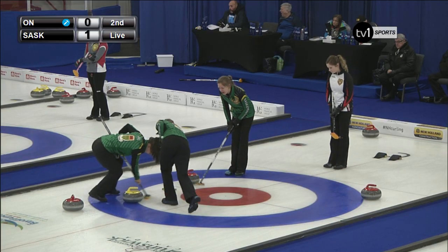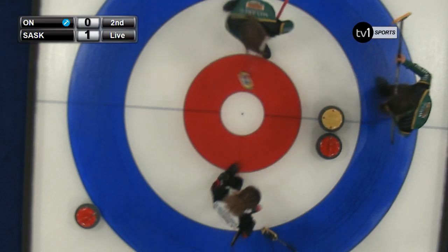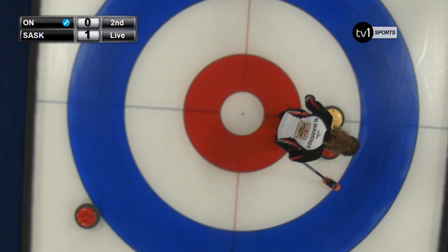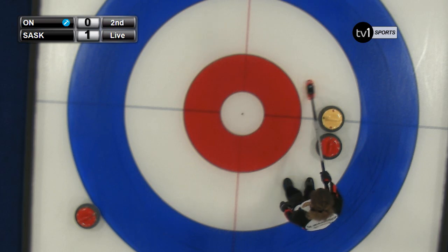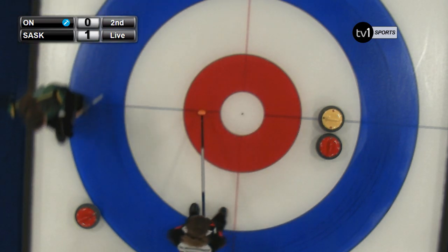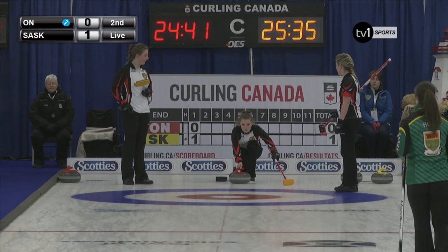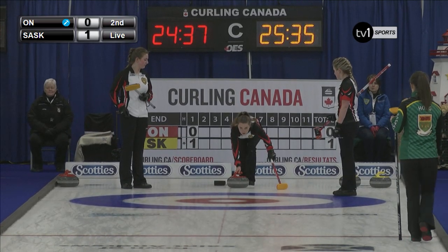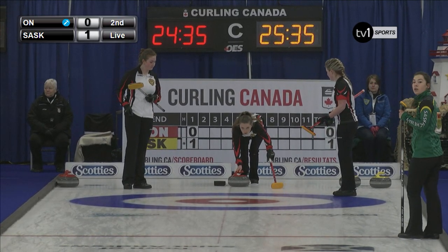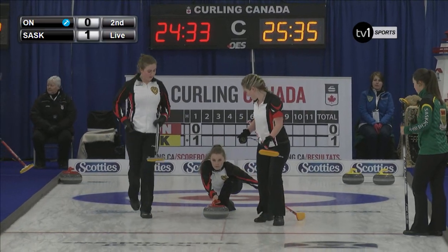Great looking shot. This is a fabulous shot by Saskatchewan. That's a great shot by, I'm guessing, is that Madison Johnson? That's Madison. Yep. What a really great touch. So see if Ontario can corner freeze to that and get shot. There's still a chance. Again, this may be a great force of one.